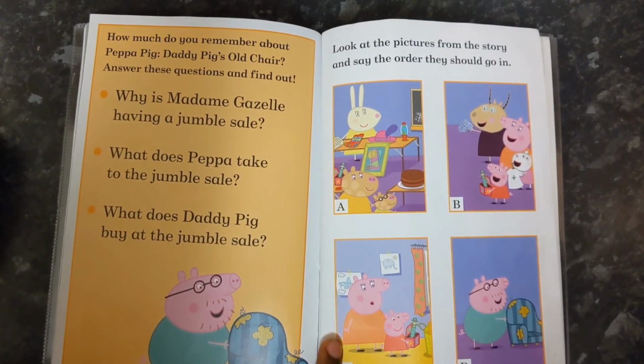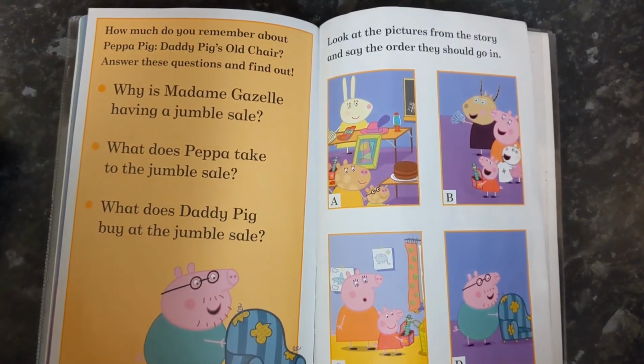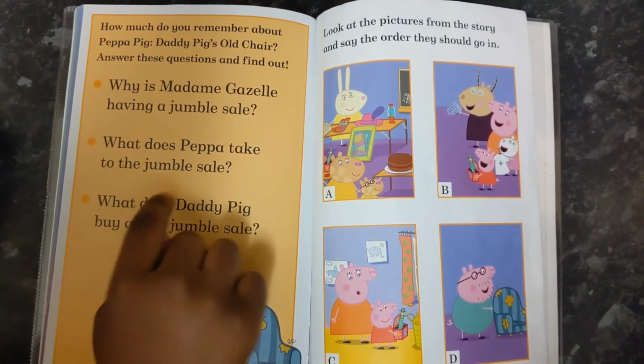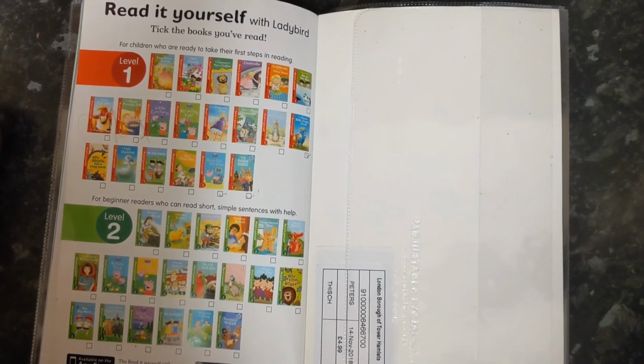Do you remember about Peppa Pig, Daddy Pig's Old Chair? Answer these questions and find out. Why is Madam Gazelle having a Jumble Sale? What does Peppa take to the Jumble Sale? What does Daddy Pig buy at the Jumble Sale? The end.